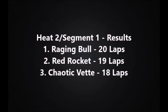Raging Bull will get the win with 20 laps and a quick time of 3:06:05. The Red Rocket finishing in second with 19 laps and a quick time of 3:06:11. And the chaotic Vet finishing in third with 18 laps and a quick time of 3:09:68. So that'll do it for segment 1 of Heat 2. Segment 2 coming up next.